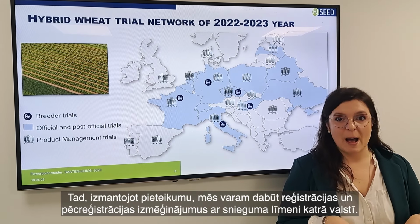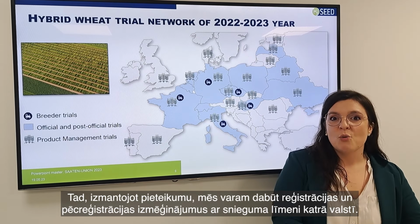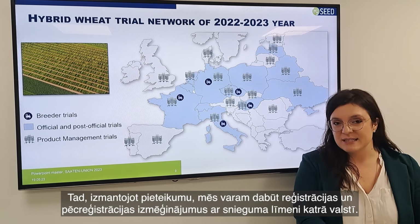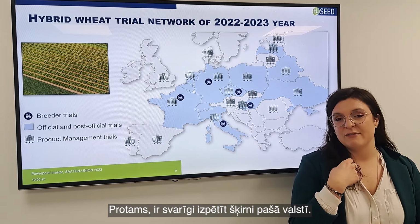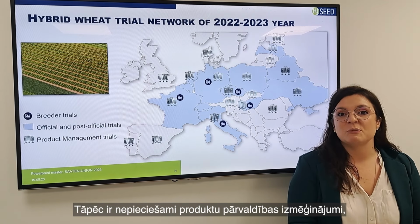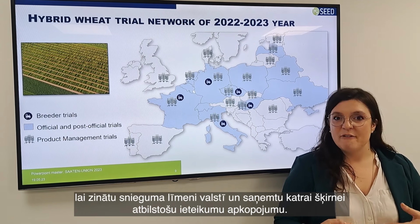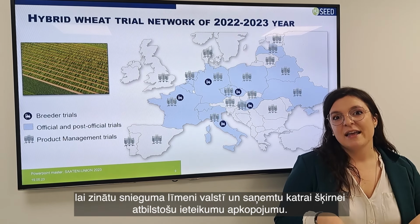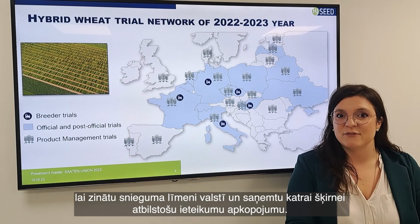Then, through application, we can get official and post-official trials with the level of performances in each country. For sure, it's important to study the variety in the country itself. That's why the product management trials are necessary, to know the level of performances in the country and to get a package of advice for each variety.